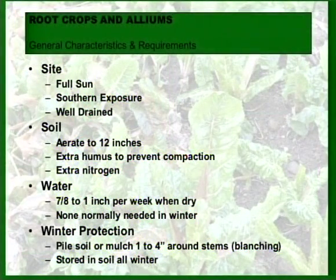The first characteristic is that they need to be on well-drained soil. If you were going to sit through the winter in wet soil all the time, you would rot, and so will they. The next thing they need to be is deeply tilled, because these are vegetables that are going to grow into the ground and they need some place to grow. So you should till your soil at least 12 inches into the ground, or maybe a little further.